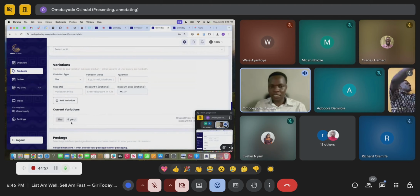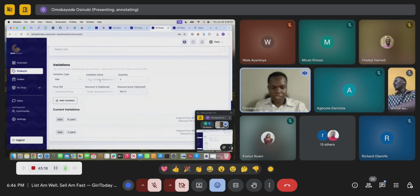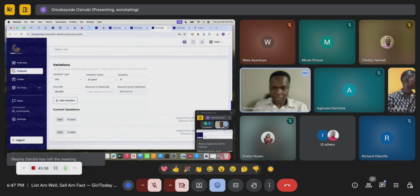If you are not just selling 6 yard, and you are also coming down to 3 yard, you also add this 3 yard. If you have 20 pieces of that 3 yard, you also put it. The price of that 3 yard might be 15,000. If you don't want to give a discount, that's fine. If you are selling 12 yards too, you add 12 yards. If the quantity of that 12 yard you have is 50, you add 50. If it's just 5, you add 5. You also give us a price. If you are selling 6 yard for 30,000, this might go as high as 60,000 naira. If you want to give a discount, that's fine. If not, you also do that.